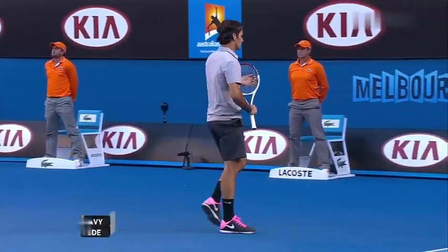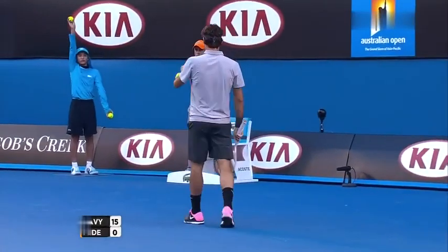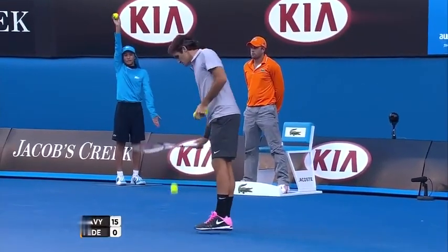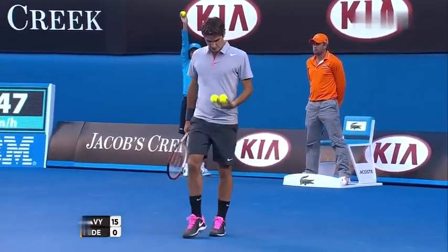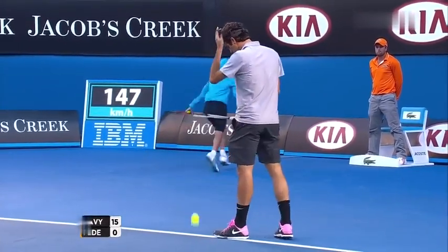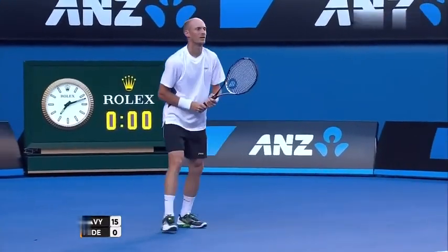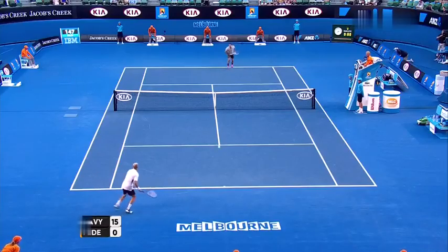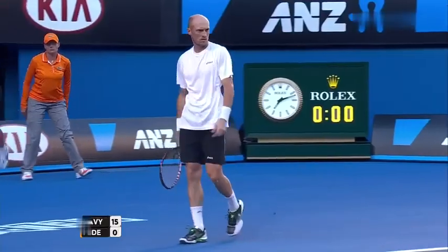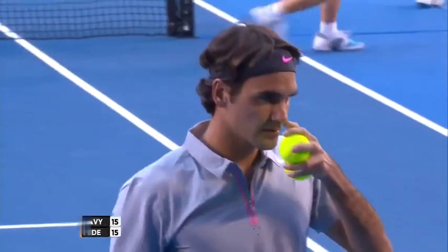That's what Davydenko does best. He's a great counterpuncher. He just moves very well. Built like a greyhound. There's not much of him. Davydenko having a quick look, but that was spot on.